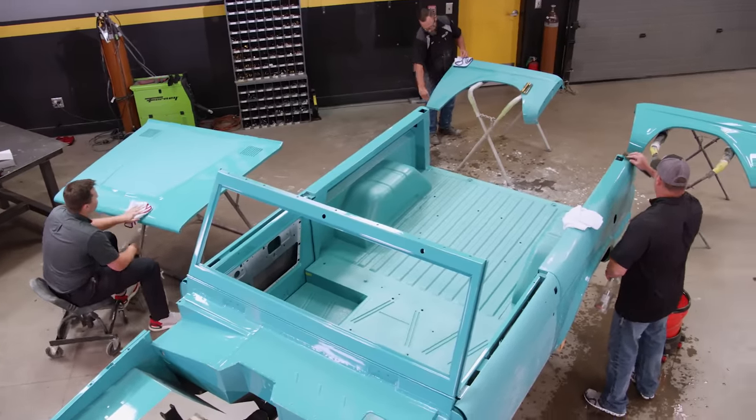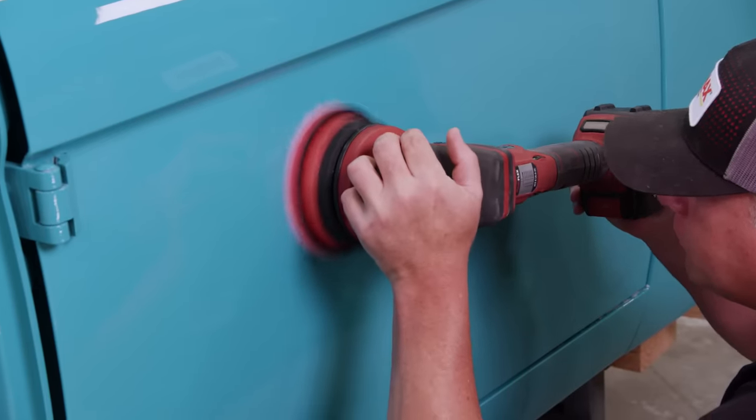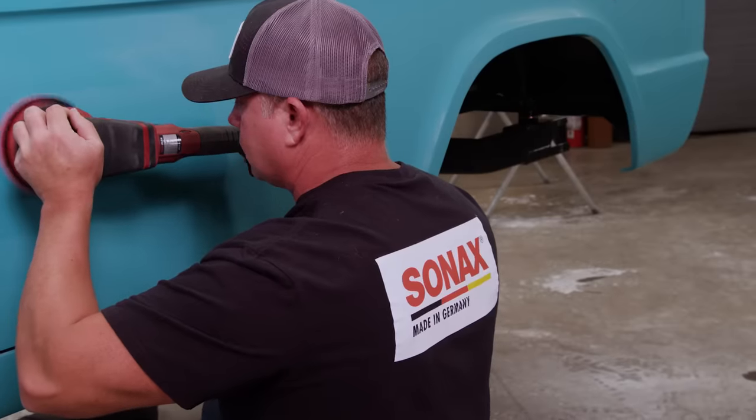Now you start to see the clarity of the paint coming through with the reflection of Jason's hat, along with everything else, reflecting in the light.